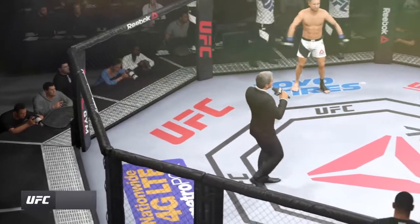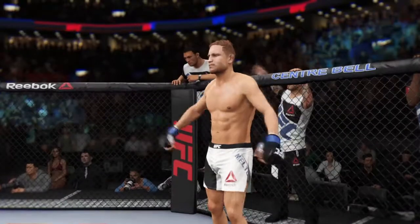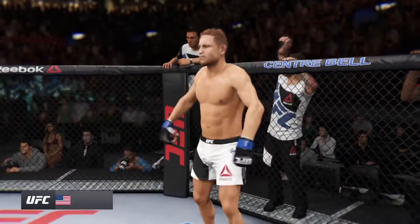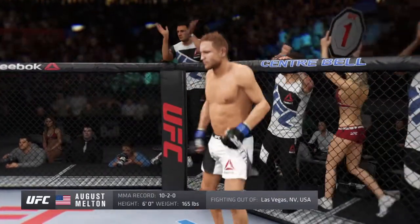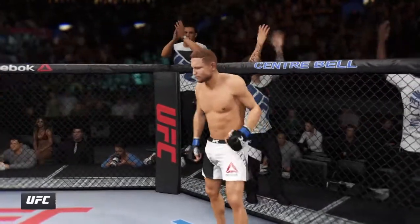Ladies and gentlemen, this fight is three rounds in the UFC welterweight division. Introducing first, fighting out the blue corner. This man is a Taekwondo fighter, holding a professional record of 10 wins, 2 losses. He stands 6 feet tall, weighing in at 165 pounds. Fighting out of Las Vegas, Nevada, the Cooler.